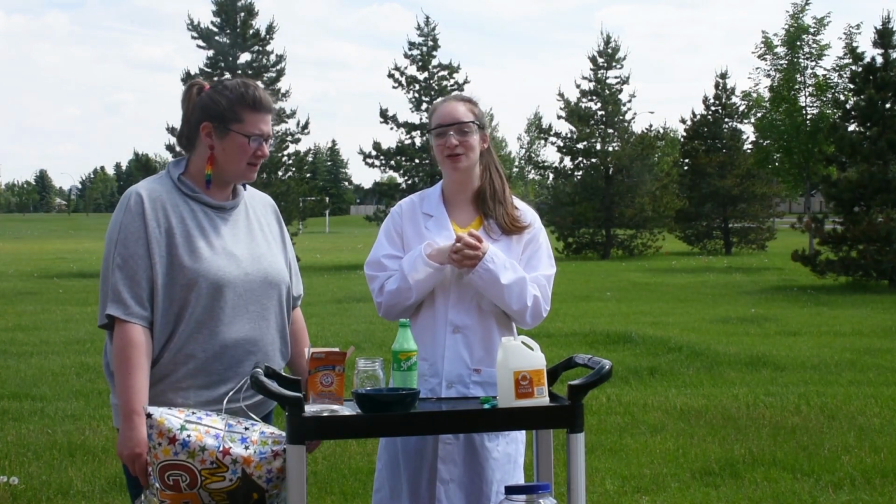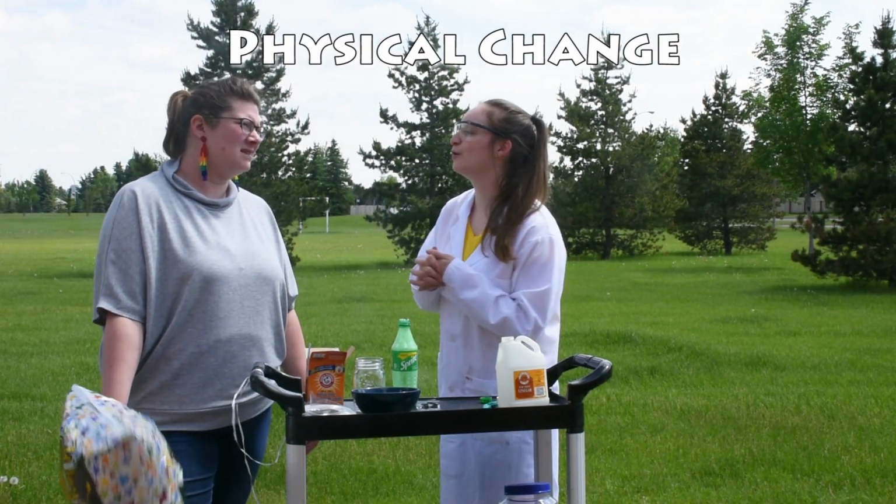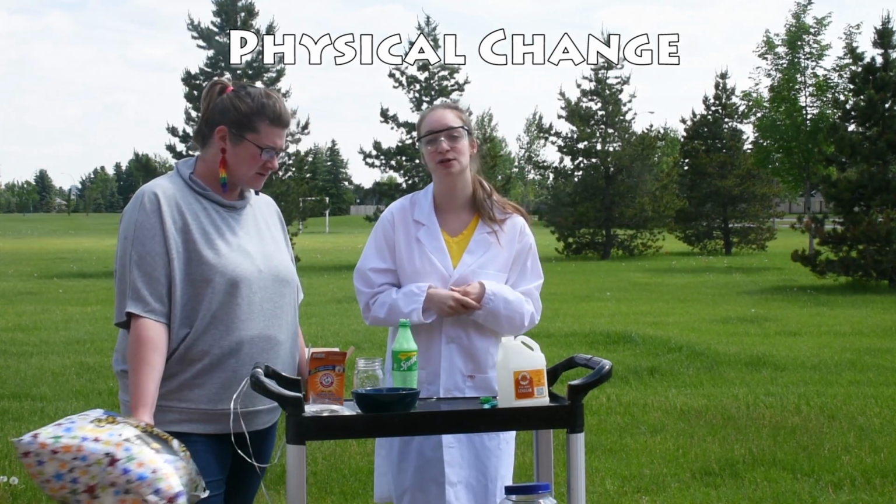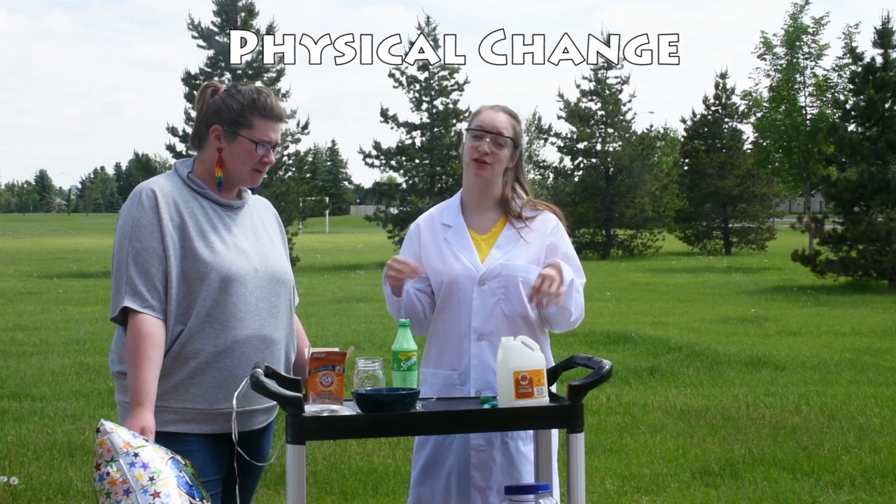So now we are going to do a physical change. We are going to mix a solid and a liquid, and usually it can be reversible. So it's only the state that's changing, not the properties.